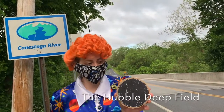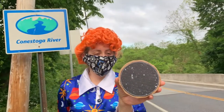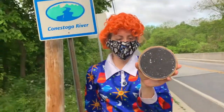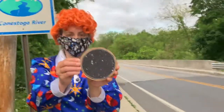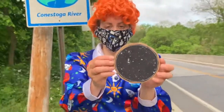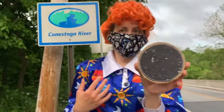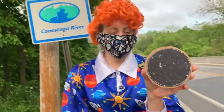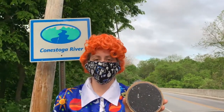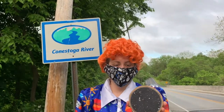This picture represents the Hubble Deep Field. This shows some of the most distant galaxies that we can see. This image is used to represent the limit of our observable universe, what we can actually see. So we are 10 miles south, which represents 13.7 billion light years. So it takes light 13.7 billion years to get from here to where we started in Lititz.